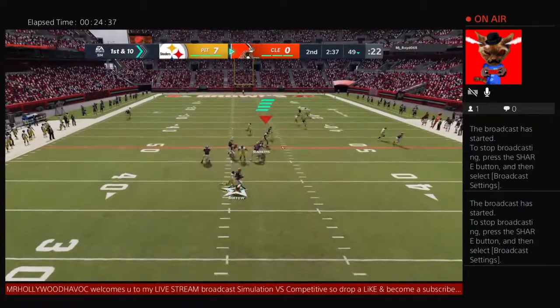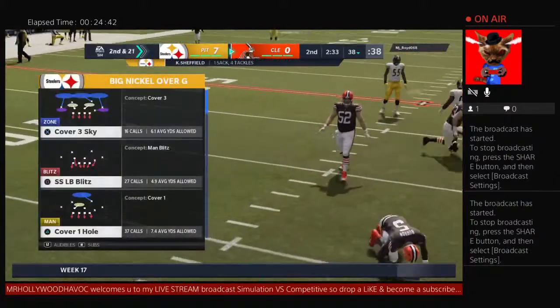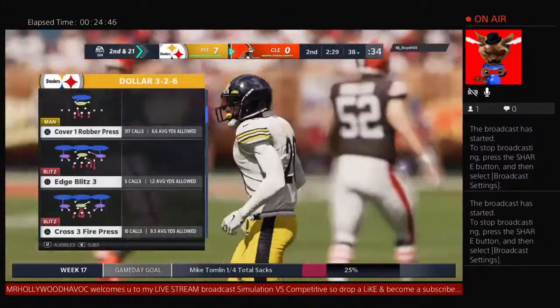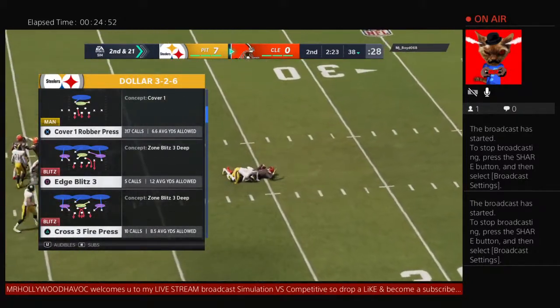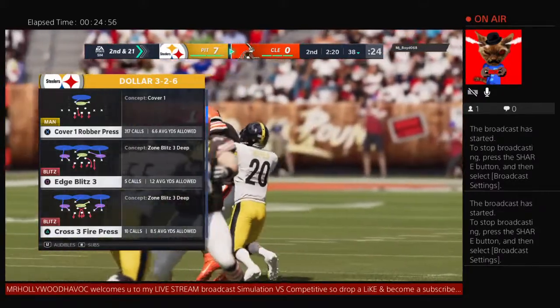Out of the gun, it's Burrow. And the Steeler pressure too much here. He's going down. And their inaugural sack of the game coming from an unlikely source. You mean it wasn't a linebacker? It wasn't a defensive end? It was somebody like you. Oh, my goodness. Yeah, that's a surprise for the offense. That's not what they normally get when they think about pressure.